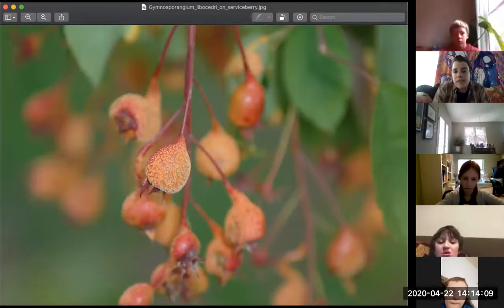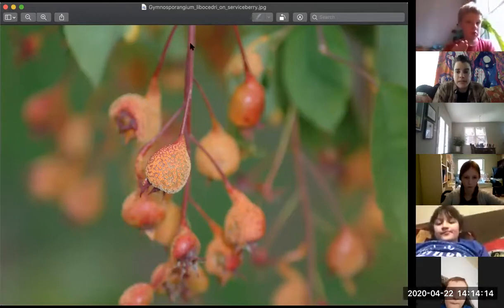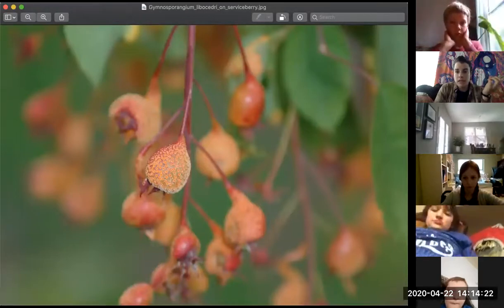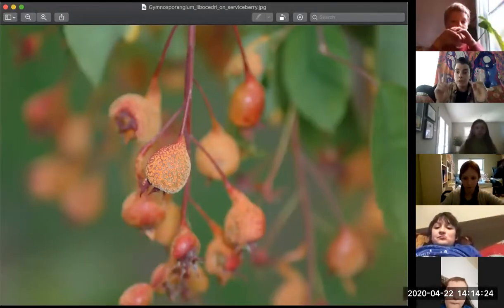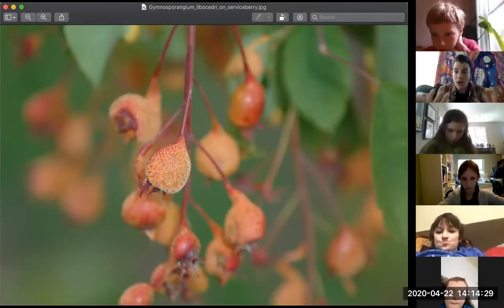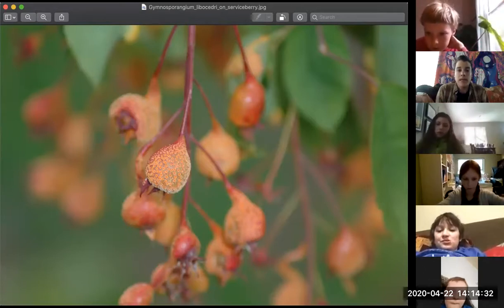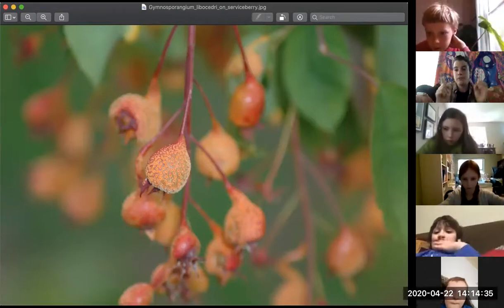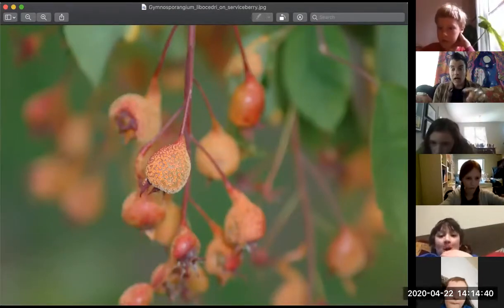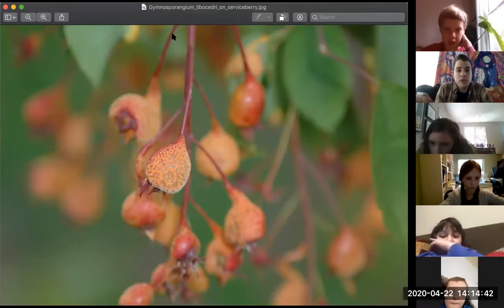Yeah, so in this case, it isn't necessarily something that kills the trees, but this particular type of fungus needs a host. It needs two different hosts. So host meaning something that it needs to grow on and live off of in order to survive. It needs not just one, but two different species in order to go through its entire life cycle and stay alive.